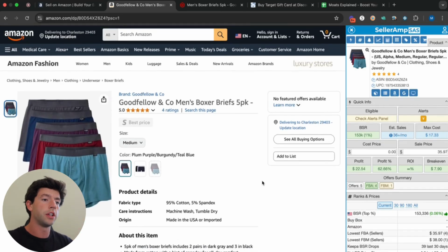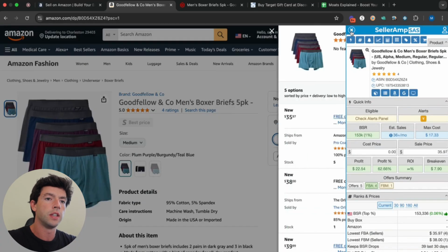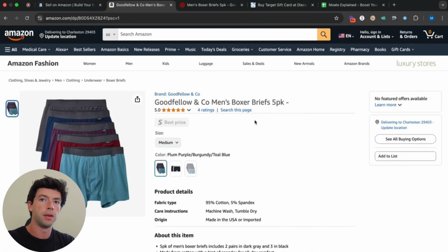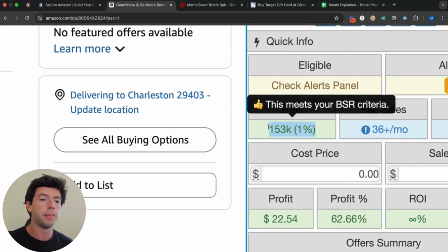So if we take a look initially at this item on Amazon, we can see it's these Goodfellow boxer briefs. We can see the lowest price right here is 36 bucks. That's the one the customer is going to buy that immediately shows up to them right there. Now, the worst thing you could do is buy items that don't actually sell well on Amazon. So one metric you really need to know that's the most important for how well something sells is going to be the BSR, aka the best sellers rank right here that we can see on SellerAmp.